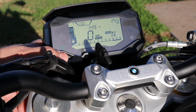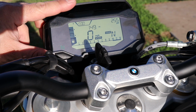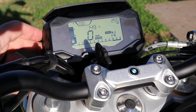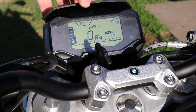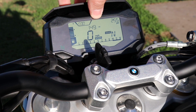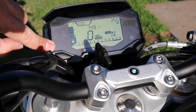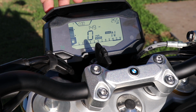Last but not least, you get a full digital display. The LCD is very clean and very clear. A lot of information, and most of all, you get a fuel level on the side. So you're gonna have the RPM on the bottom, you're gonna have digital speedo, the miles, you're gonna have the clock, the gear shift indicator, a bunch of lights on the side, and a bunch of info.